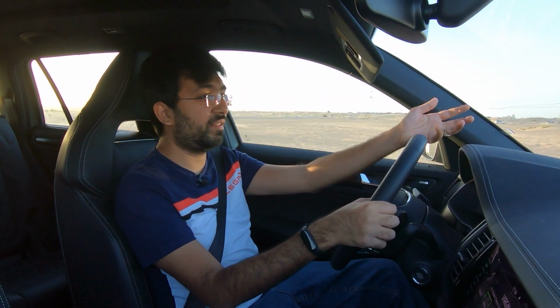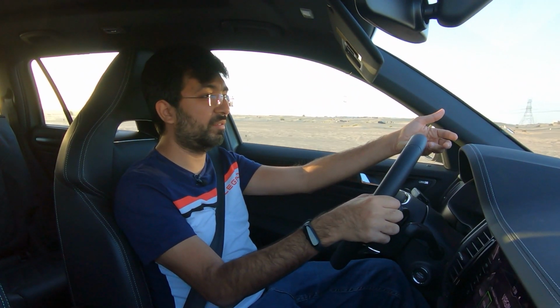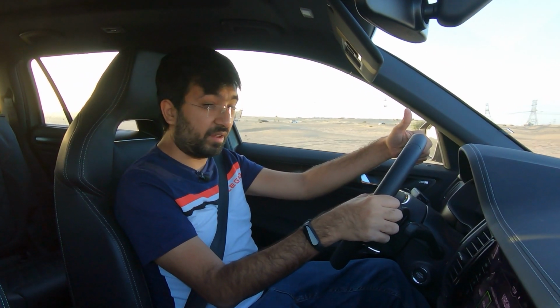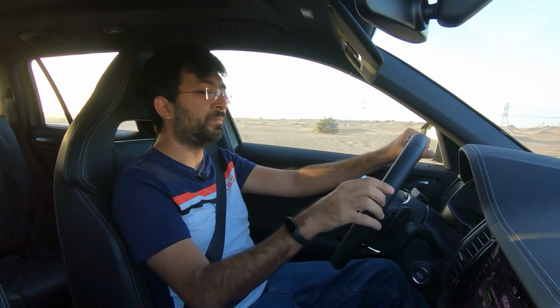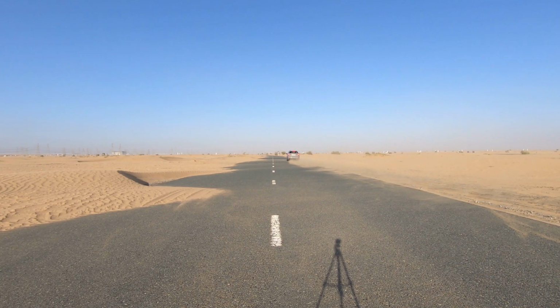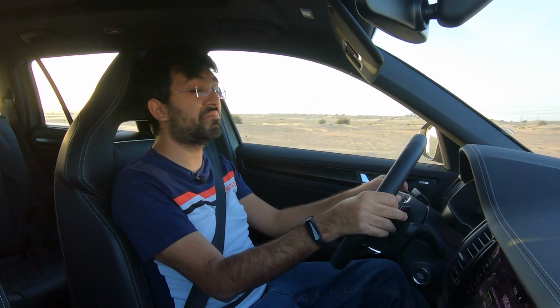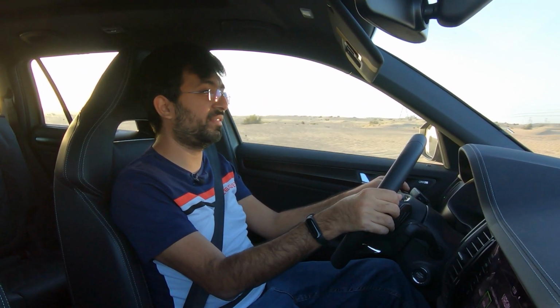There is ABS. There is emergency stop signal, which I had when I braked hard, it started blinking on its own. So that's another safety feature. There is also the blind spot warning, and there are also the parking sensors which you get. And not just that, you get a brilliant 360-degree camera system.